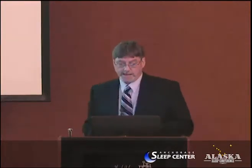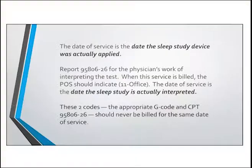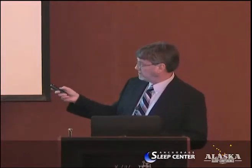So the other part of that is the date of service and where the study was performed is important. So if you're going to bill a G code, it really is the date the sleep study device is applied, and it has to say, as the place of service, the home. The interpretation code is going to be billed as an office code. And these 2 codes should never be billed on the same date of service because that would be impossible to do. So you will get denied if both codes have the same date of service. The interpretation date should always follow, obviously, when it was attached to the patient.